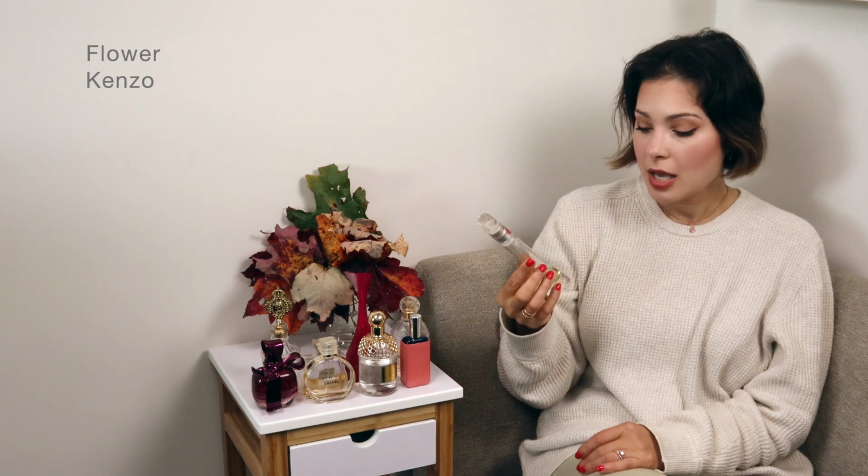I do prefer violets that are in the Balenciaga Paris. Those are my favorite violets. But sometimes if I want something more punchy and less delicate and more sweet, then I will go for the Flower. This is going to be a repurchase as well. I'll probably take a break from it once I finish it. This is going to be done in the winter as well. I'm certain that this is not going to last more than a month or two, maybe, for me.